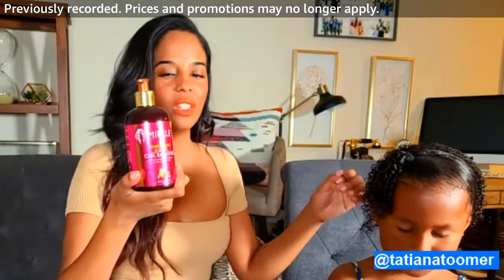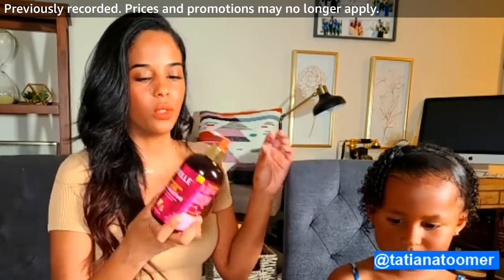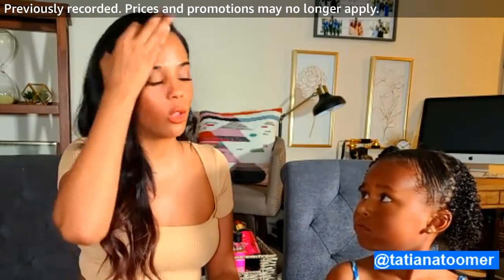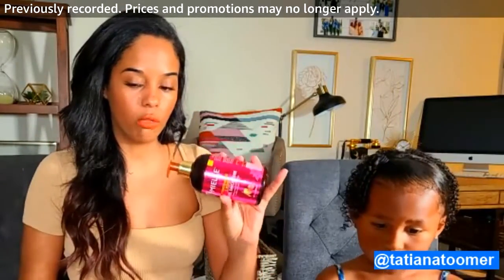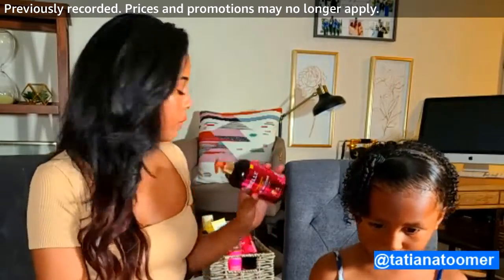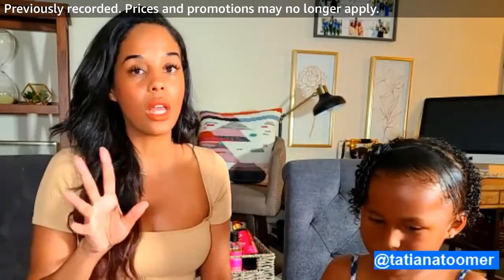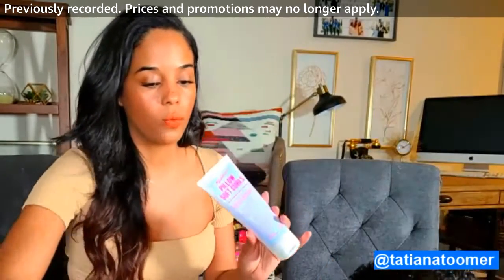Okay, so after the leave-in conditioner, always do the curl smoothie. Again, it gives you that soft definition. So if you want those soft curls, this is a really, really great choice for you. Now, if you were looking to try it on the Miss Jessie side, there are a lot of different options.